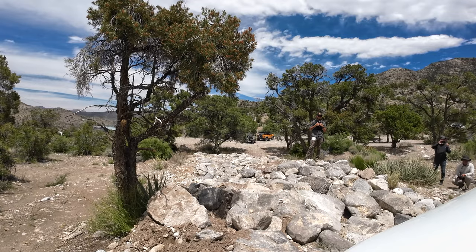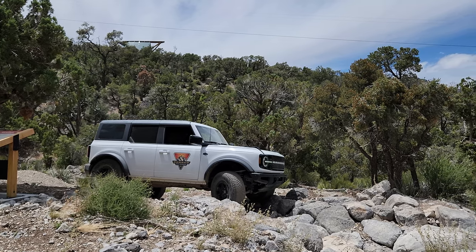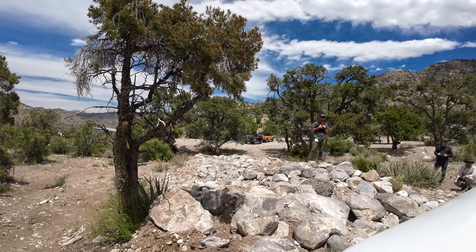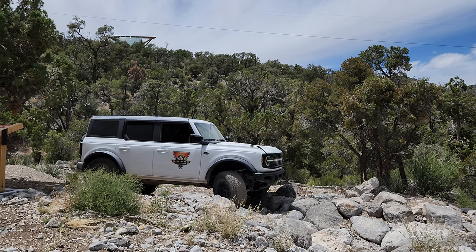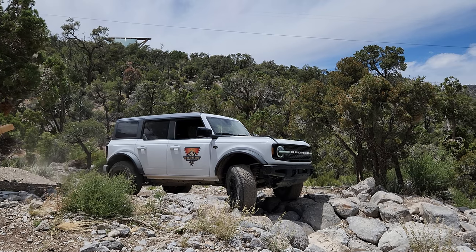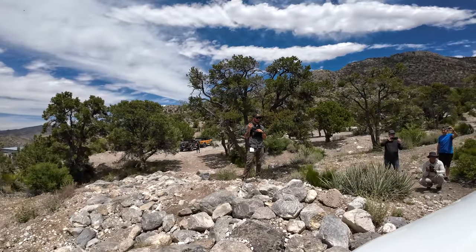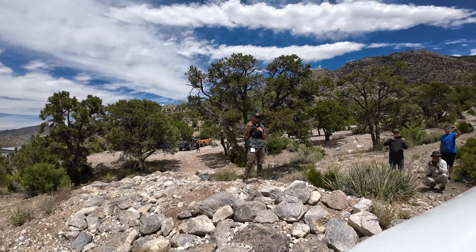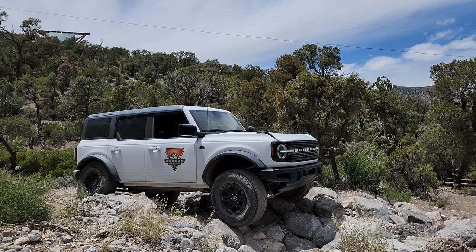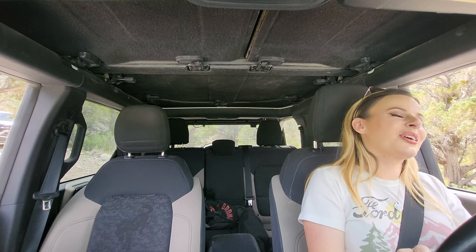Locking differential. Keep trying it one more time. There it is. This one white Wildtrak has been making that bind the last few years. Yeah, that's awful. It's been on the left side mainly, but now it seems like it transferred over to the right. Front locking differential.